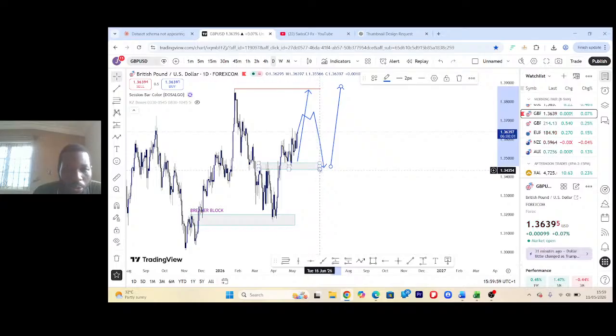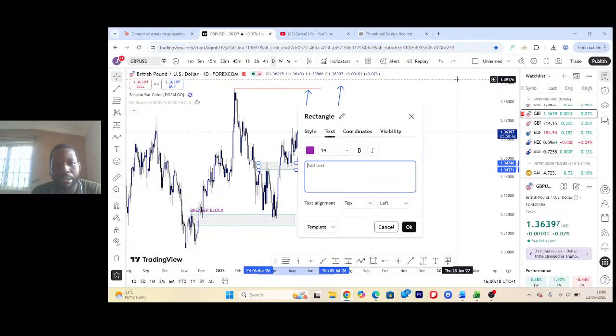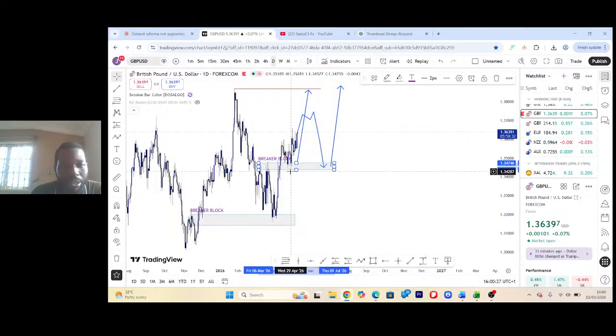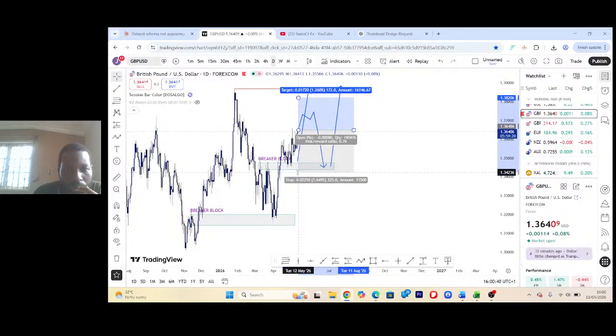So you must make sure that this is where your eyes are. Let price be showing how it's buying, that's none of your business. Your trading must be either from an order block or from a breaker block. That is the rule of the game. This is a breaker block also. Except when you are impatient and ready to put your trade there, you put your stop loss maybe here and your TP here. If you are ready to do that, fine, no problem.